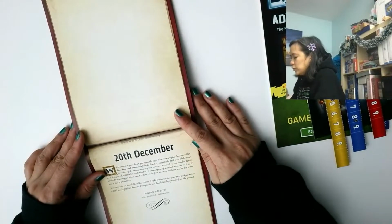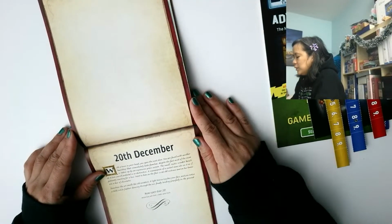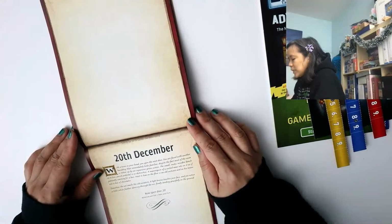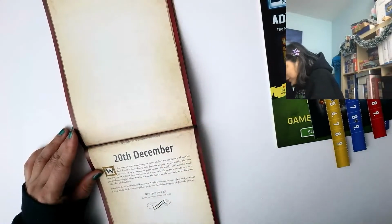With a tune in your head, you open the next door. You're faced with another backdrop that immediately looks familiar, despite the fact most of the room is taken up by an expansive green screen. The small rustic wooden bench is on a low paved pedestal. I'm sorry, I can't read today.